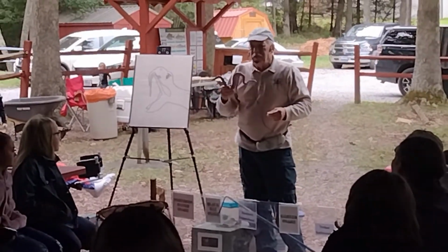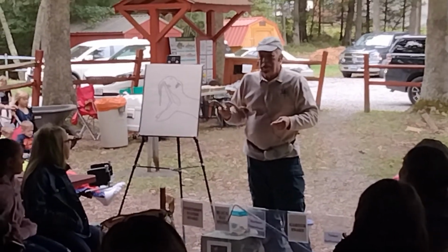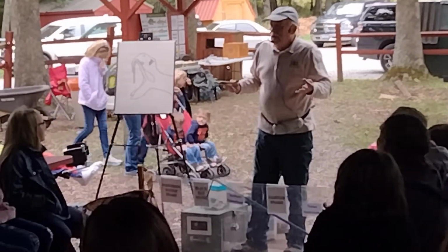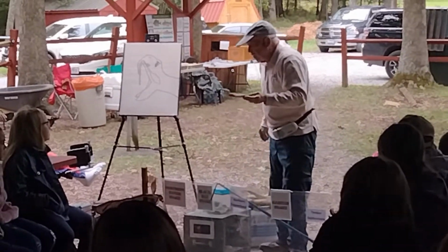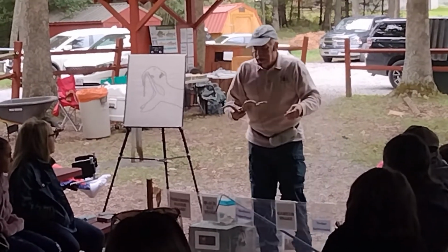So most of the time when people are bitten by copperheads, they don't have to have the expensive anti-venom. Of course, different people are going to react in different ways, so I would never recommend that you not go to the hospital and have it checked if you're bitten by a copperhead. I don't go anymore because I know how I'm going to react.